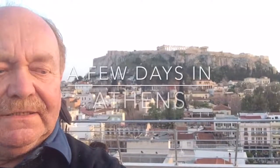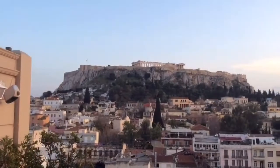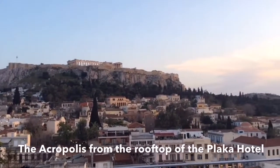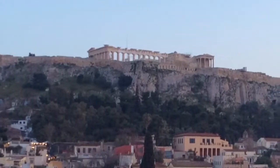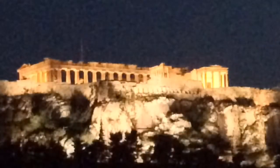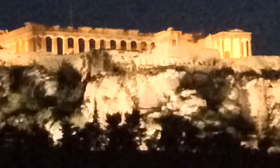Okay, so I've just arrived in Athens for a few days stopover on my way from Manchester to Santorini. The Athens airport is connected to the metro, which takes you into the city centre and then a few minutes walk through Syntagma Square to the Plaka Hotel. You can then walk to all major tourist sites from the hotel easily. The rooftop terrace and bar was my favourite place to relax in an evening, with fabulous views of the Acropolis.